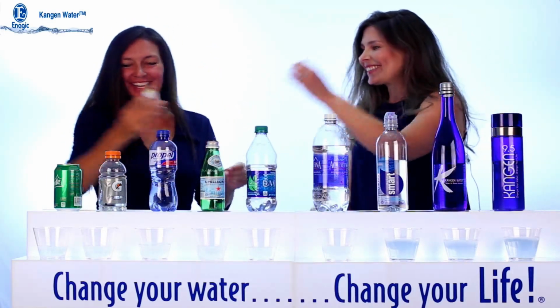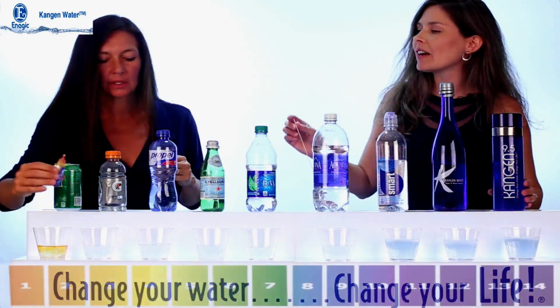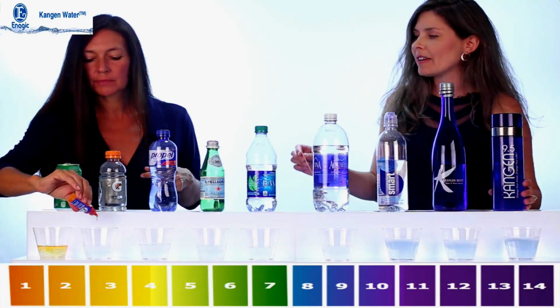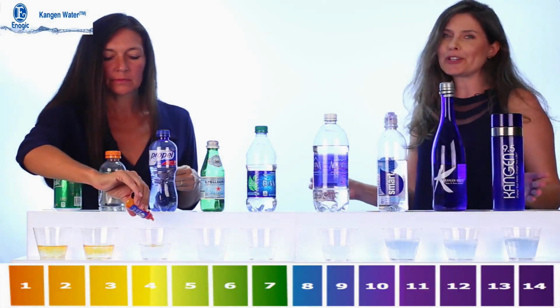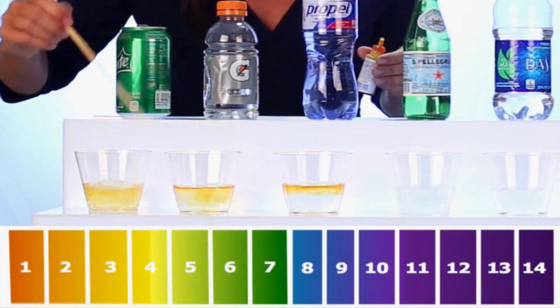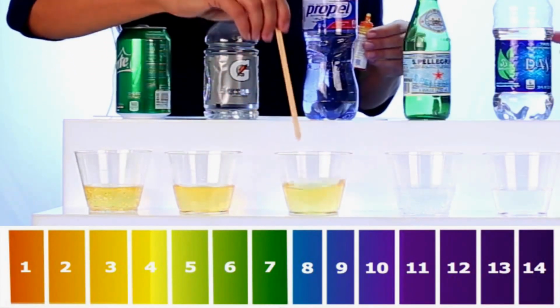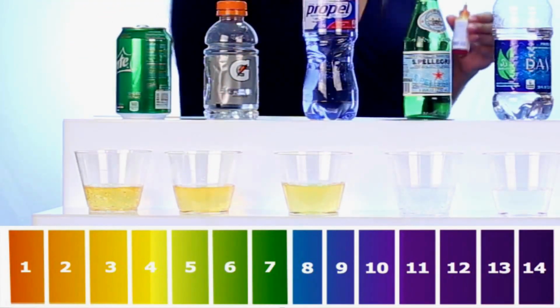Okay. So go ahead and just a couple drops. Yeah, just a few drops of that, and we're going to compare. If you look at the chart, do you want me to go ahead and do the first three? And you can see they're all pretty much about 2.5 pH, or very acidic. Yep. So that would be similar to battery acid. You could actually use some of those to clean off your car battery.